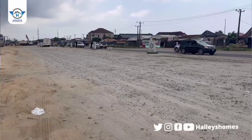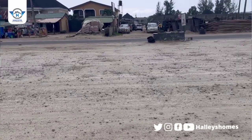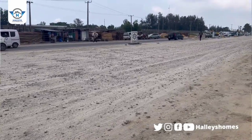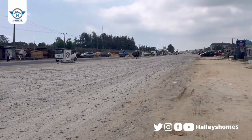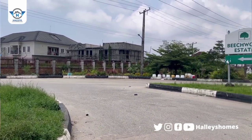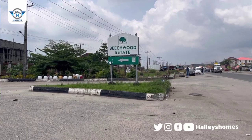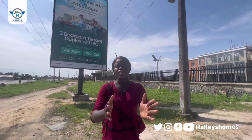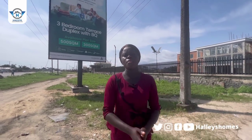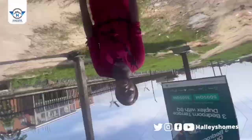And to my right here is the LEKKI-EPE EXPRESSWAY. Road expansion is currently going on. And adjacent to where I am is the popular Beechwood estate. So you can see that this estate is actually in a strategic location. Without further ado, I welcome you to ZYLUS COURT PHASE II!